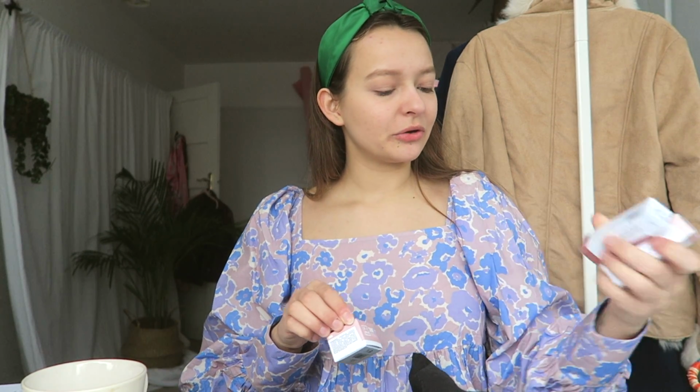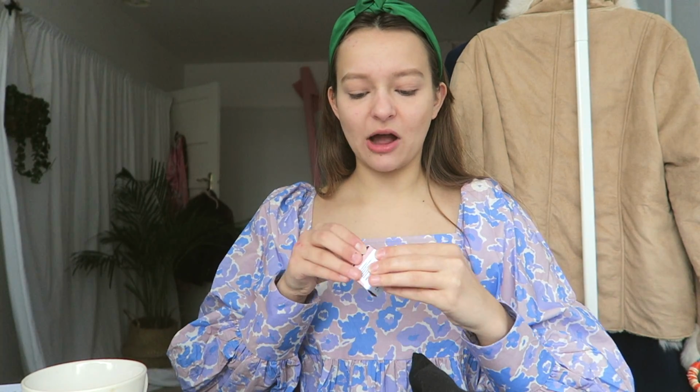Anyways, now that this is done, I'm gonna try this out on my eyes. I don't know if I want to do just a single line, or do I want to do a full eye. I'm not even sure if this color is gonna work for me, and that's always the scary thing with any eye colors.